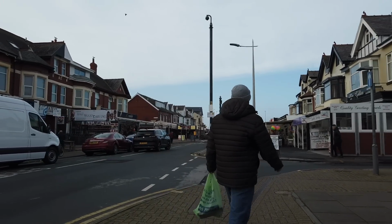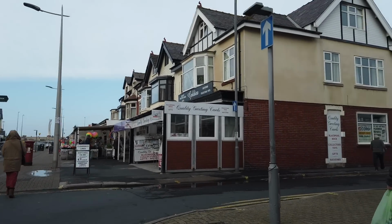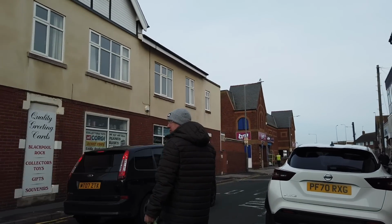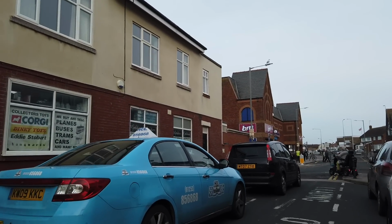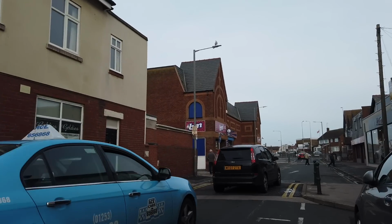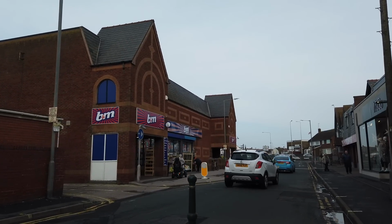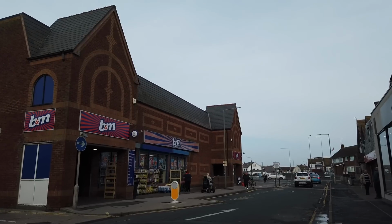Now, I might just take a little right here, just very, very quickly down this road here, because I believe that this, can you see we've got a B&M store just up here? I believe this was the site. Watch out for all the cars here. I tell you, it's so busy now, you know, I can't believe it. But you see this B&M here? Yeah, there you go. I believe this is on the site of the original one, where it all started for B&M, right here in Cleveleys.